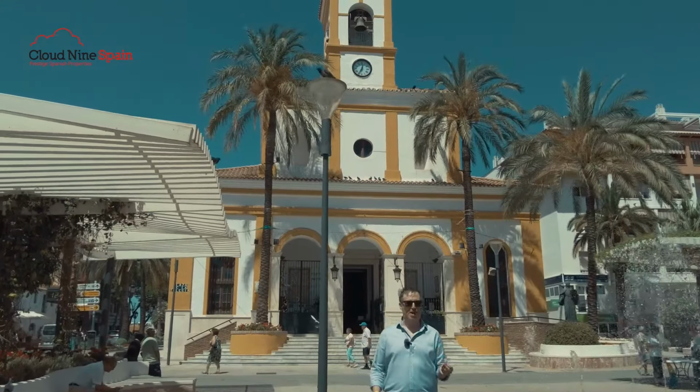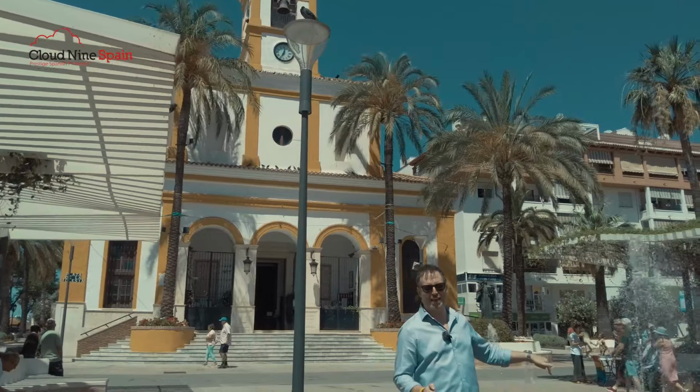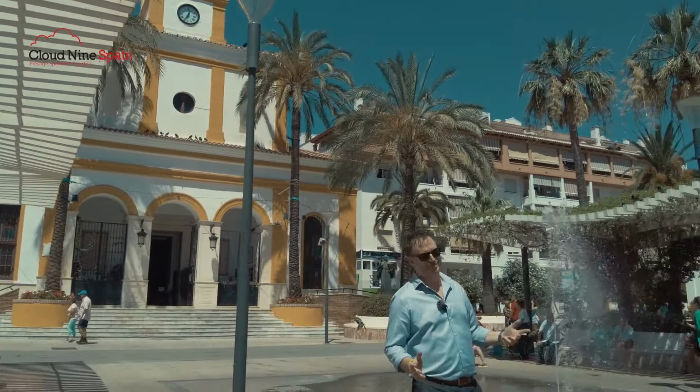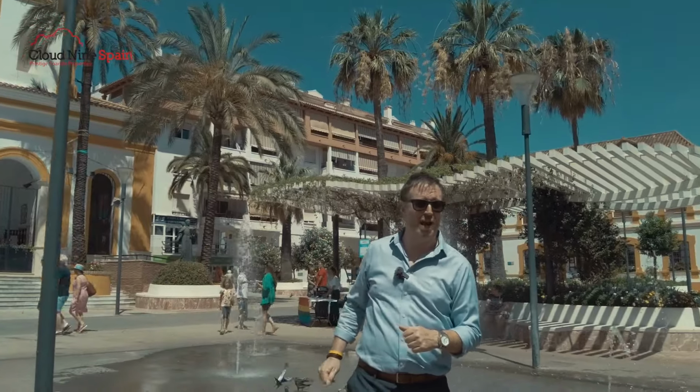So here we are in the main square in San Pedro. I did actually want to get Alfredo in here when it was turned off. But anyway, at least the kids are having fun. And this is the main church behind us in the square.